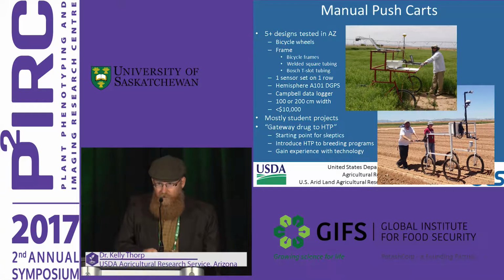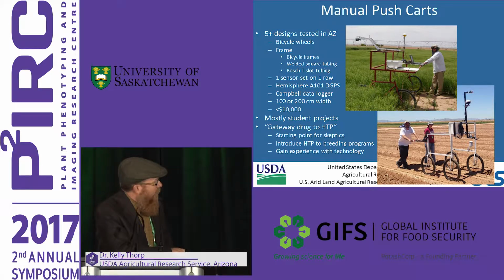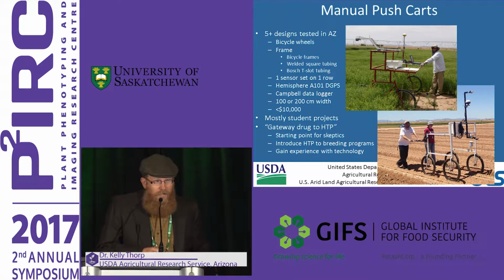So let's talk first about manual carts as a vehicle for field-based phenotyping. We have more than 5 now different designs of manual pushing carts that we've built from a variety of materials, but the common themes are using bicycle wheels for the wheels on the carts and a variety of different frames. In our first iteration, we actually used the full bicycle frame. We've moved away from that now and are just constructing the frames by welding square tubing together. And we've built some other carts out of T-slot tubing, which can be purchased from a manufacturer.